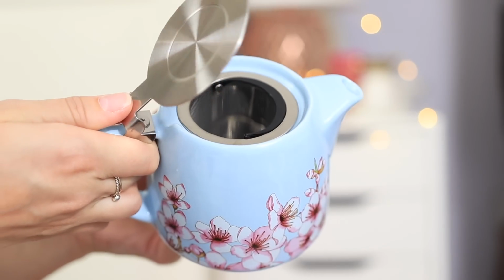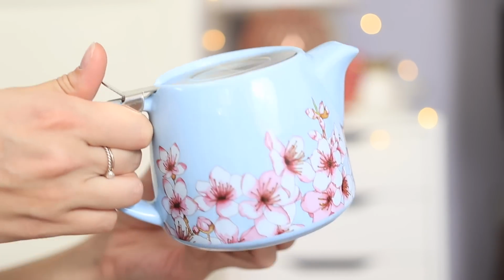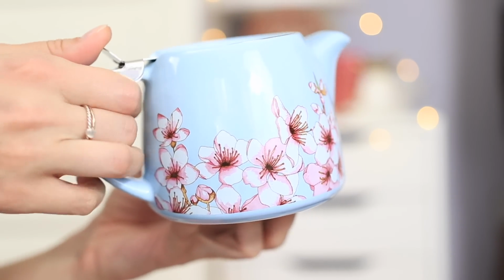So the next thing in here is from Alfred. It's the tea company. I've been to it, I think, or I've just seen a lot of posts about it on Instagram, but this is a really cool looking teapot. It is ceramic and stainless steel. It holds 20 ounces and it retails for $26.